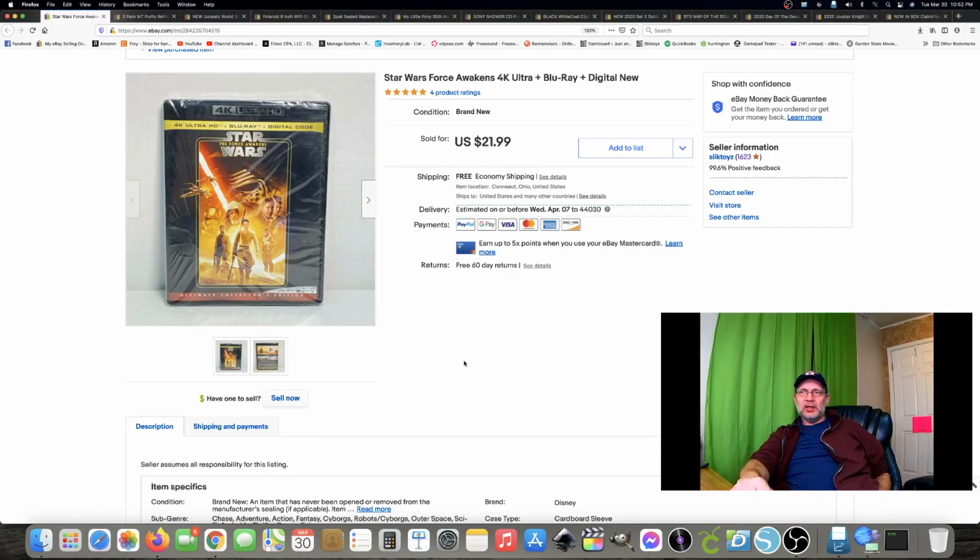Got $21.99 for it. Normally I wouldn't pay $6 for a $20 item. My limit is usually $25, depending on weight, of course. But this thing is super light. Brand new, sealed, super light Star Wars 4K Blu-ray thing. I'm going to pick it up for $6 because I know it's going to sell, and it sold really quick. It sold in one day, so probably could have got a couple more dollars out of it, but I sold it, and I'm happy with it, and hopefully the customer is too.